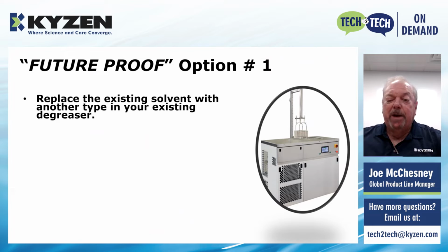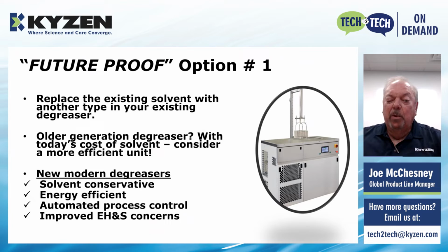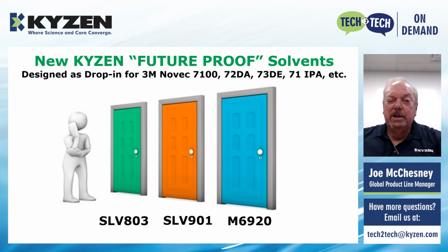If your degreaser is a modern generation with excellent cooling capacity, sealed covers, and automatic work handling, typically that's an easy change to do. Older generation degreasers, with today's cost of the new solvent, you may need to consider a more efficient unit. And what do modern degreasers offer? They offer solvent conservation, energy efficiency, automated process control, and improved EH&S concerns for the atmosphere.